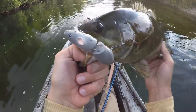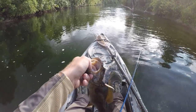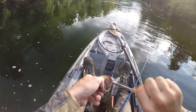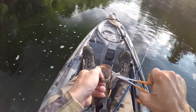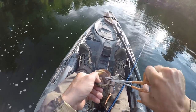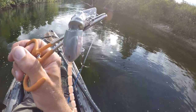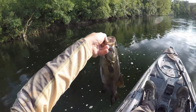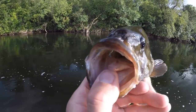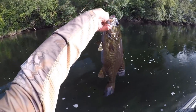Another one on the rat. I'm liking that lure tonight. I really didn't expect to catch many small fish on this lure either. I think it'd be mostly big ones going after that bigger looking meal. Pretty smallmouth. I knew there was something checking out that lure.